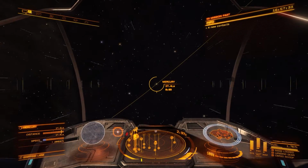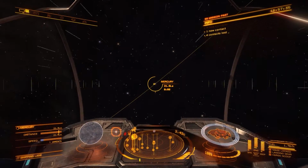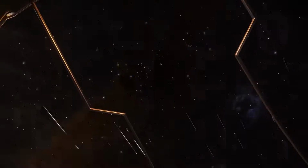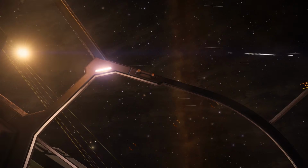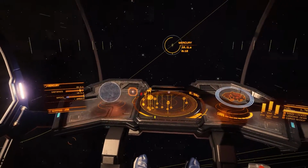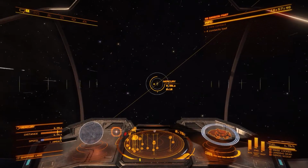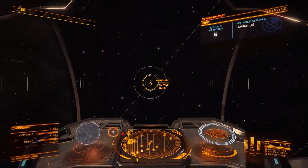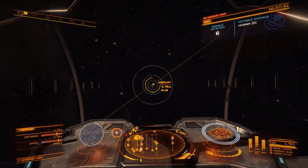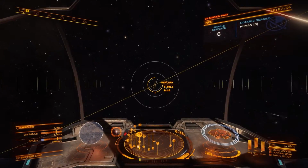Elite has an incredible 1-to-1 scale of the entire Milky Way galaxy, with 400 billion stars in it, of which our galaxy is just one. So technically it must have the largest game world ever created, Elite Dangerous, even though something like 99.9999999% of it is just empty space.